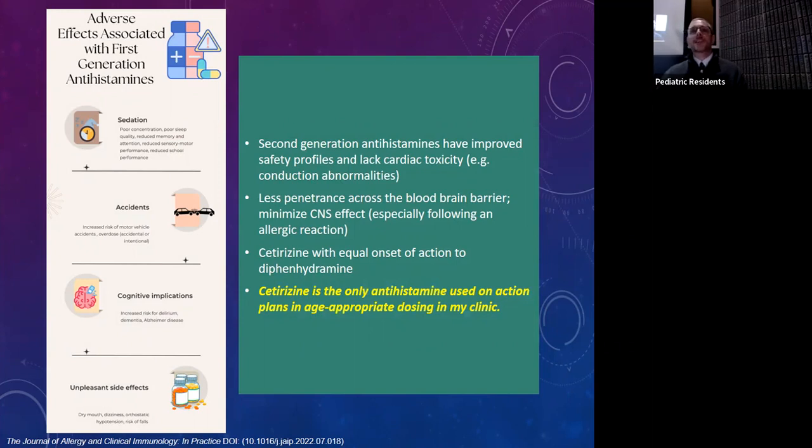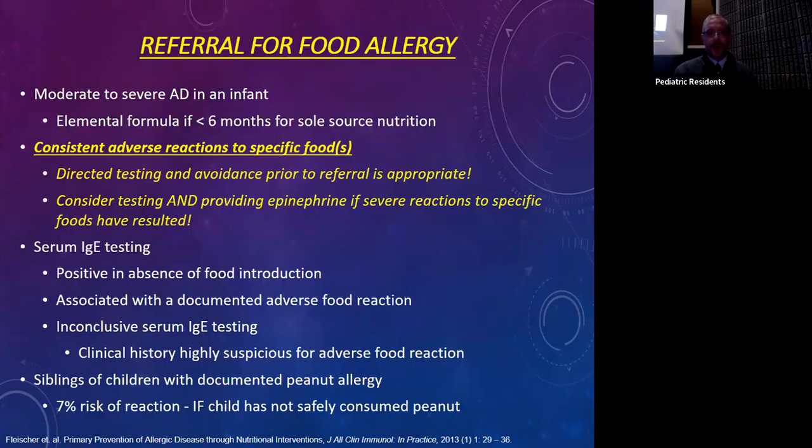They're also not sedated, right? So if somebody has a food allergy reaction and they get Benadryl and EMS shows up and they're out of it, is it because of the reaction or the medication? So just keep that in mind.